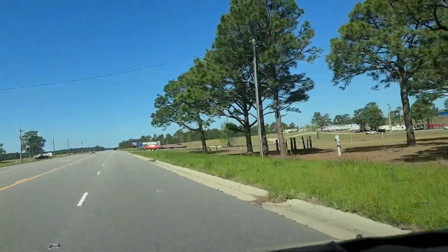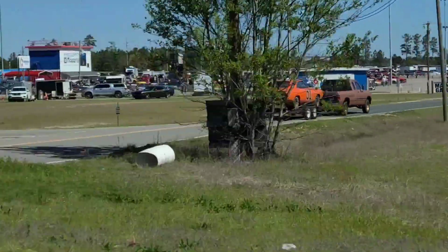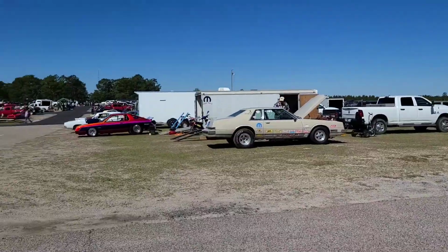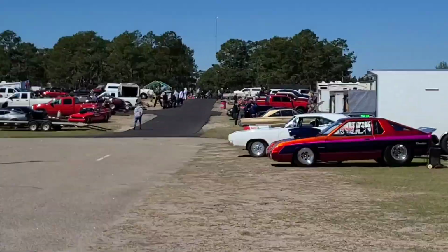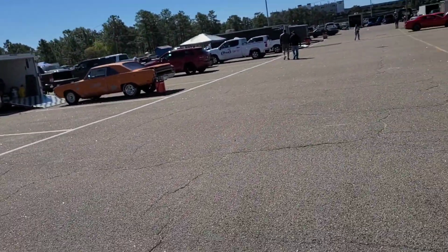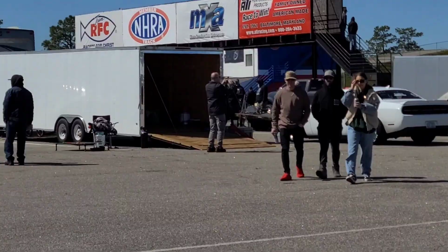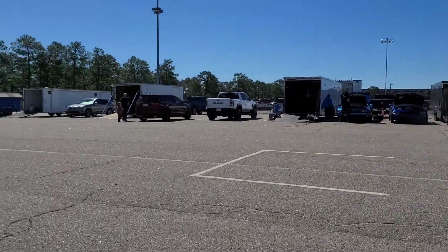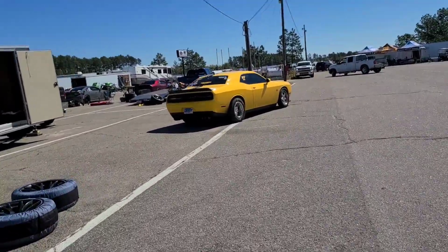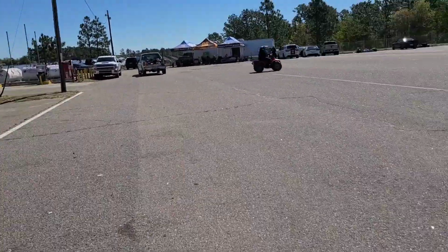Hot damn, there's a General Lee. Damn right. Looky there. A lot of drag cars. There's a big yellow one. Challenger versus Charger, you guys load up. Challenger versus Charger, 1 and 2, please. 6-0 index, 1 and 2. There's Super B Charger.